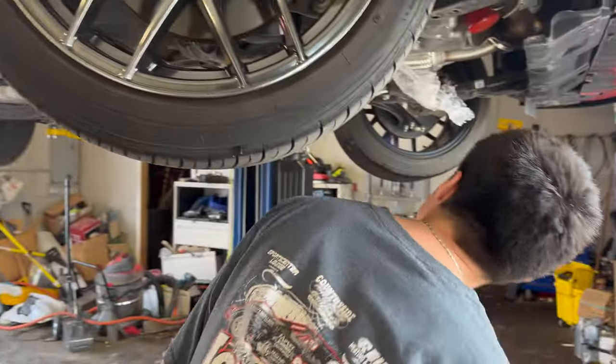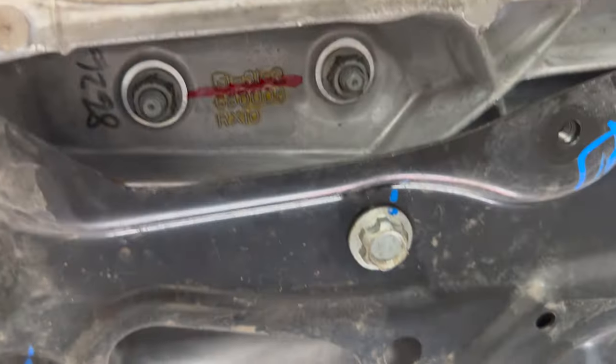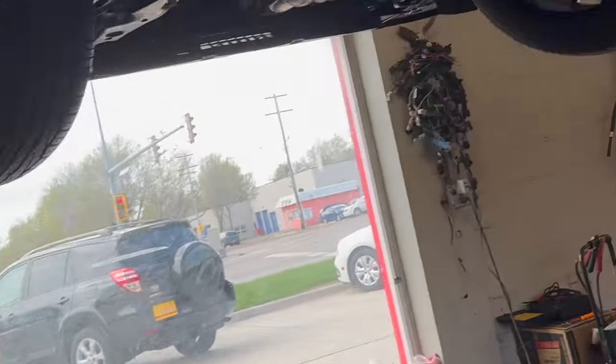And then just tie these two bolts up over here. And then start off the back. Okay, so this guy is up here. And let's turn it on.